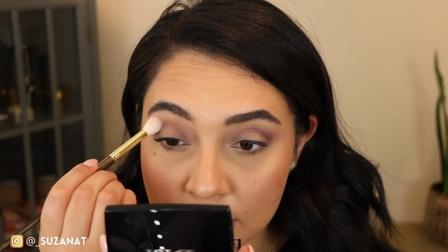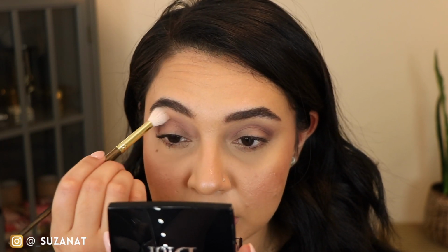So now with a Smith 232, I'm going to pick up this satin shade. And again, just with the top portion of the brush. And I'm going to go right above this first shade we just applied to blend out these edges, and I need more color up here. I just don't want it to be too dark.